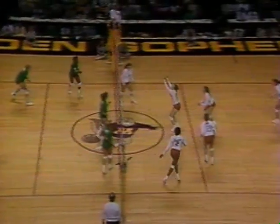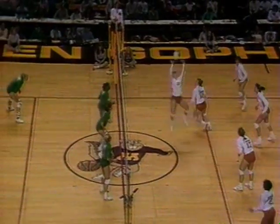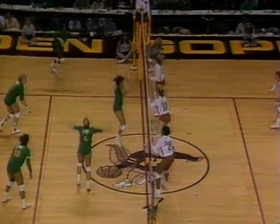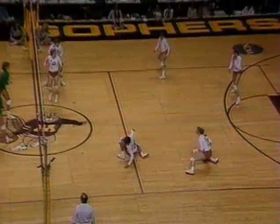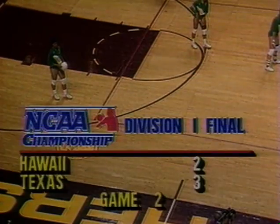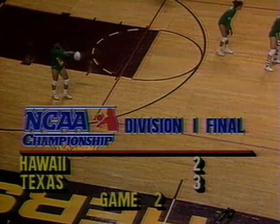Quandolin, a brilliant dig by Taya Tafa. Back set. Nichols. And Hawaii has a chance here. Good set. And T. Williams rockets one cross court. T. Williams has got to pick up some of the slack for Taya Tafa, who's struggling a little bit here in the early going. She's been leading the way for Hawaii. She's had 8 attempts so far tonight, Chris, with only 1 successful kill.